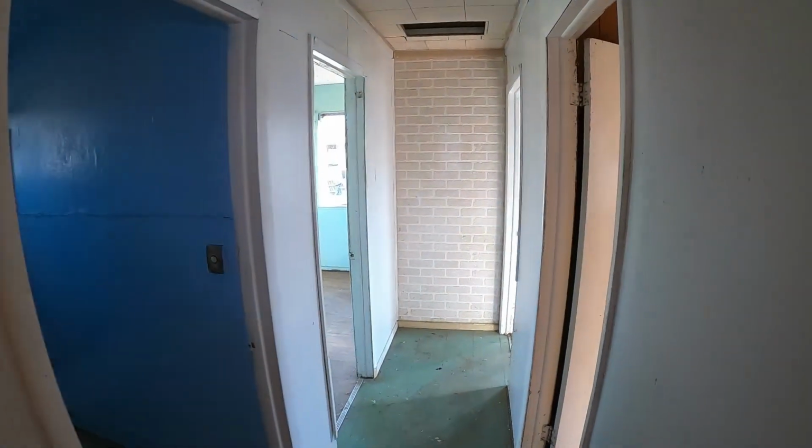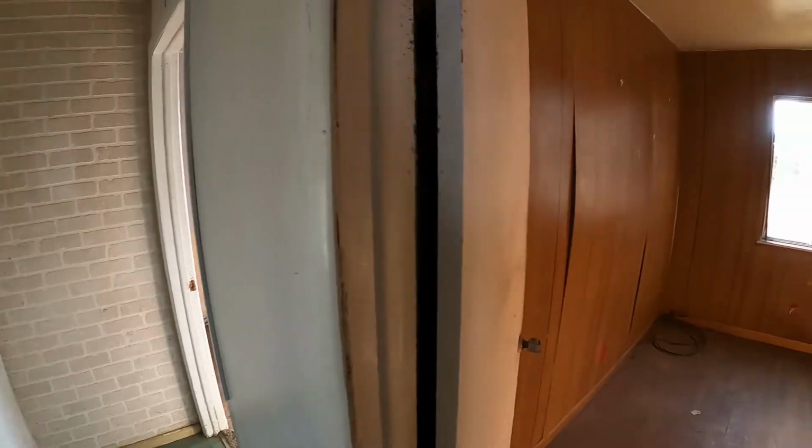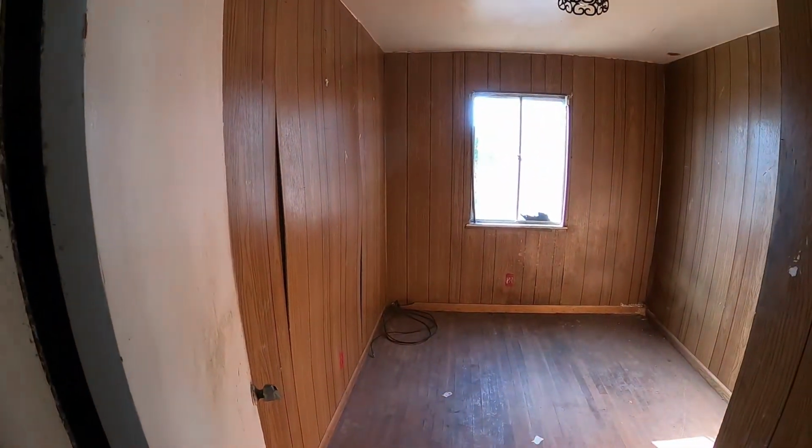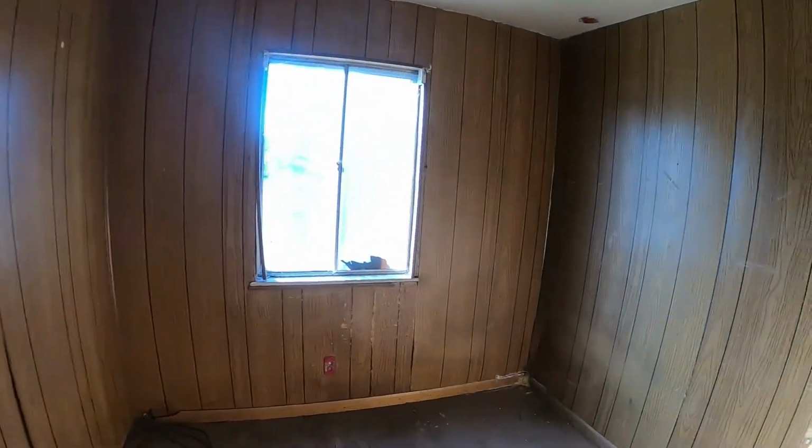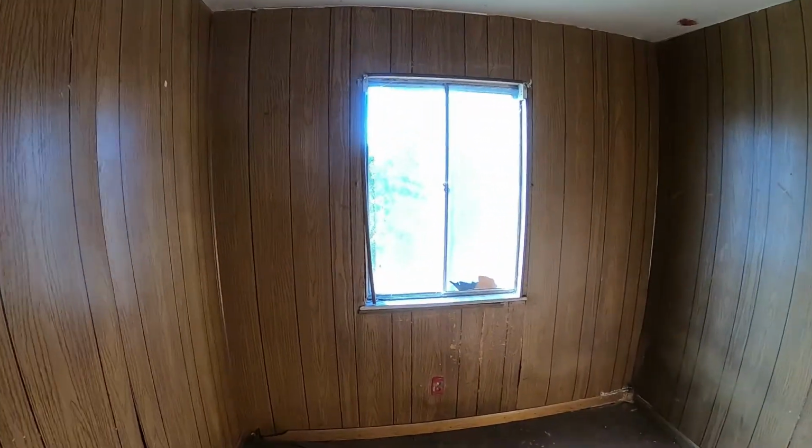So here we go, going down the hallway. Have a bath, I'm gonna come back to that. It's pretty bad, it's really bad. Here's the first bedroom. So there's drywall behind all this, but I'm not sure what kind of condition it's in. Looks like it needs some work, but this corner right here, there's definitely some issues going on with this wall.